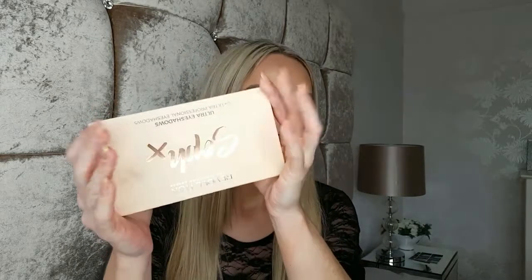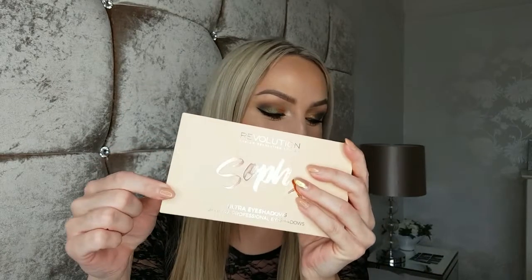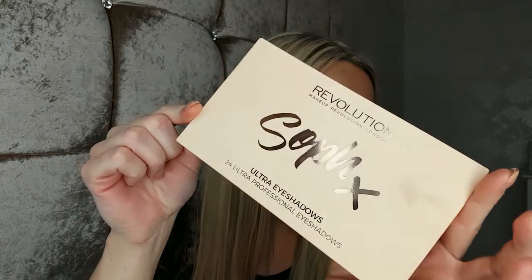The other thing is I love the packaging. The packaging is just so beautiful, but with a matte packaging, whenever you're doing your eyeshadow and you get it on your fingers and then you touch the palette, it does leave these sort of marks on it. Not sure if you see there. But I'm gonna have to find a way to clean it because I just love the packaging and I want to keep it nice.